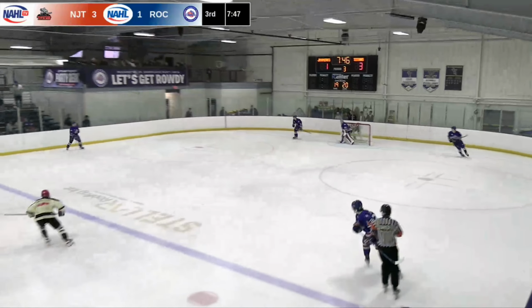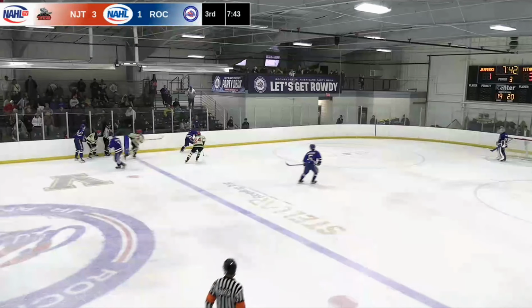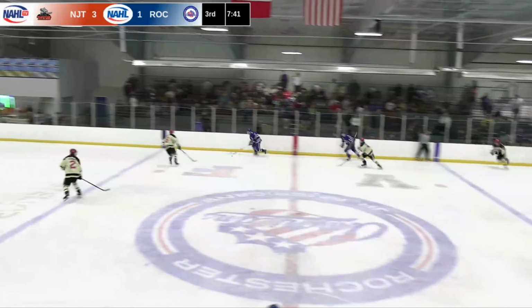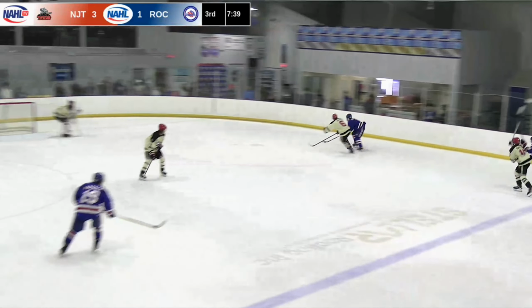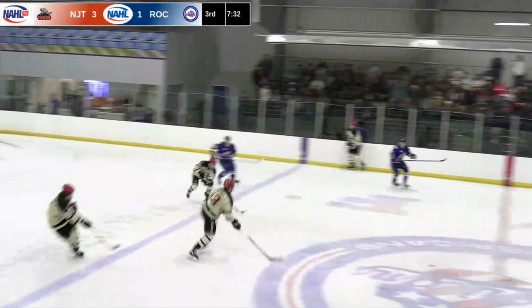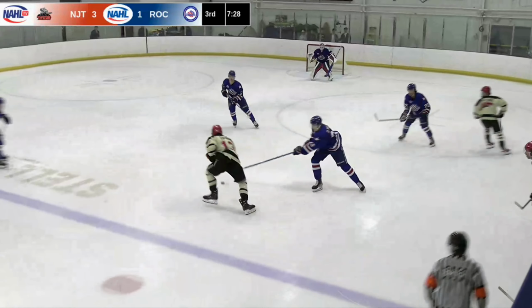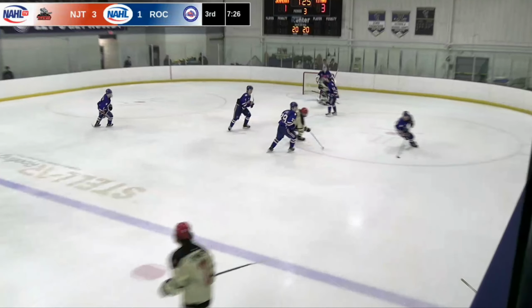7:48 to go in this third period. The Americans need to get one quickly. A pass up the right wing, taken back over by the Titans. Up the far side now, DeCipio tucks his way to the goal. Rebound still loose. Poke checked away by the Titans. A backhand feed on the tape of Crummins. Crummins now with Barteshko over the line. Titans are onside.